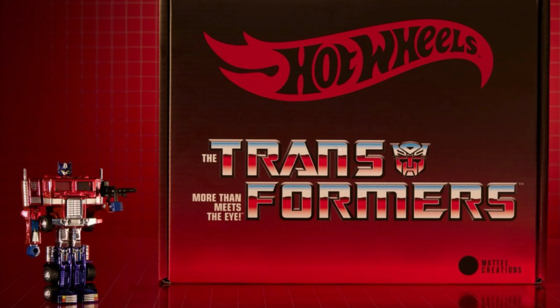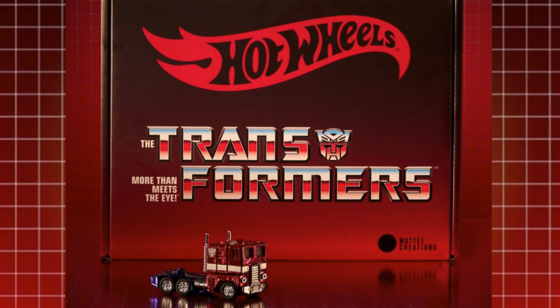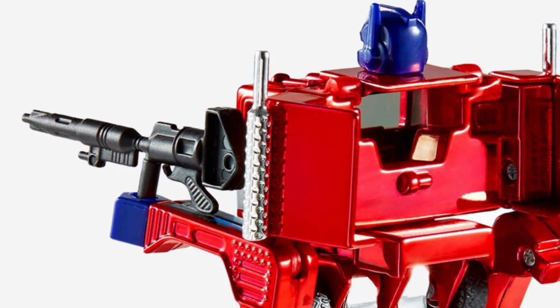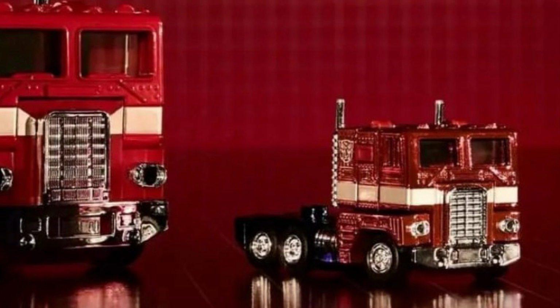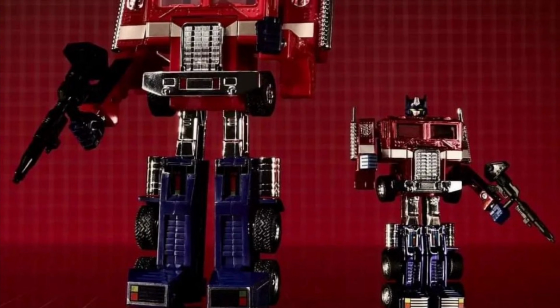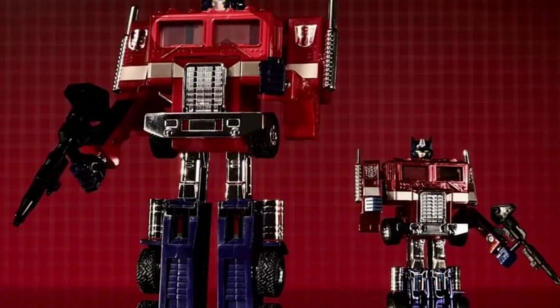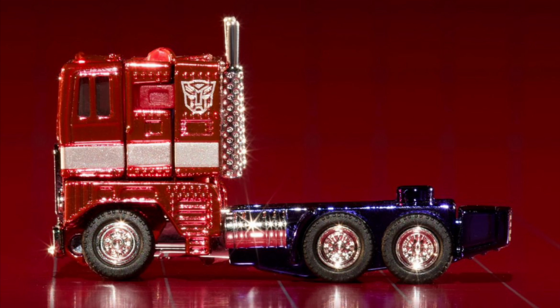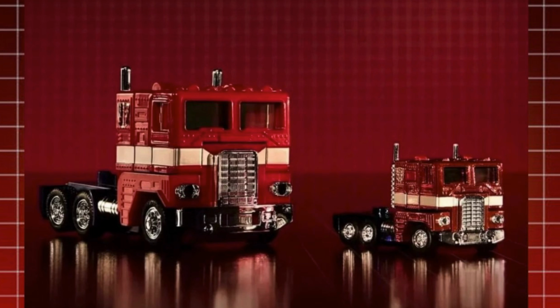This exclusive Hot Wheels and Transformers Optimus Prime set is looking really premium, and it's very fan baiting. The description breakdown says he comes with attachable hands and his iconic Ion Blaster rifle. Basically, he's pretty much a downsized version of his classic G1 figure release from 1984. And to nail that point home, the promotional images even showcase him alongside his original G1 counterpart, so you can see just how much sculpt accuracy is involved here, as well as just how much detail has been packed into something so tiny. Now, the truly remarkable thing is that they managed to make it transform at that size with all that diecast involved, and that just makes you wonder, why couldn't they just do it like that all along?